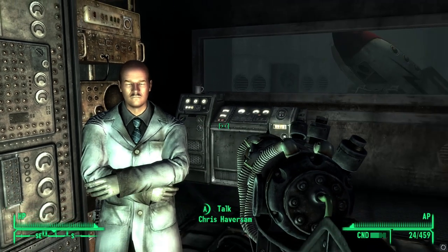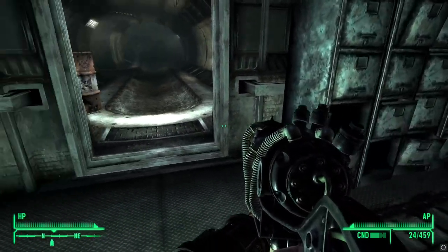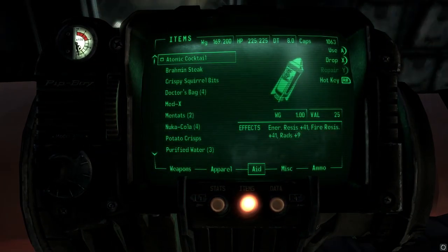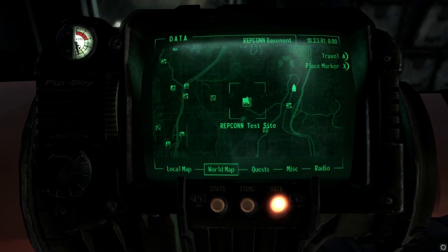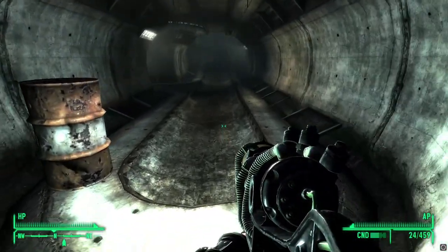Okay, well, that's that. So, we'll look at our quest. We'll look at the quest marker, because that always seems to help. Oh, there's a junker. Yeah, the junker lady.